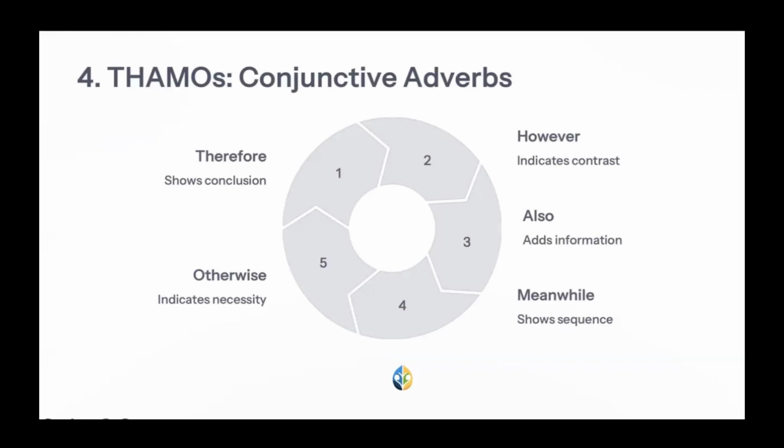Next up, we have THAMOs. This is one that is about conjunctive adverbs. This will help you connect two independent clauses in a way that reveals the relationship between them. Often you'll spot them after a semicolon and before a comma, like in, he studied all night; therefore, he aced the test. So understanding THAMOs helps you link ideas smoothly, providing logical flow and clarity in your writing.